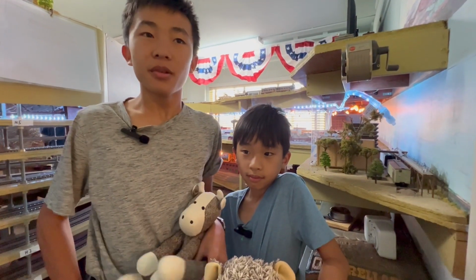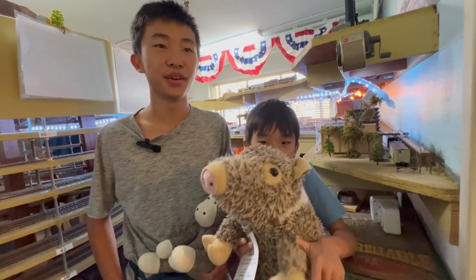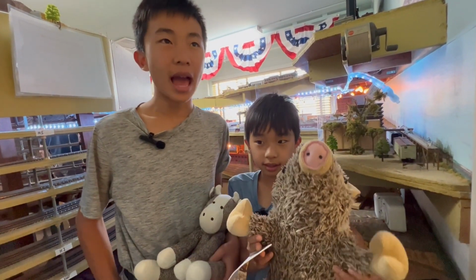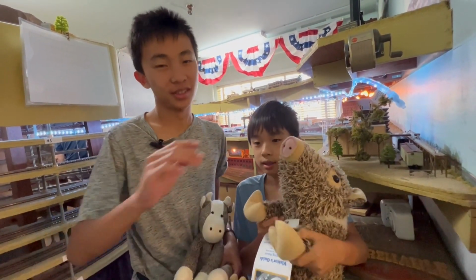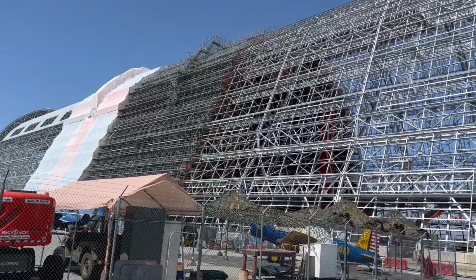So this model train room had sections on different cities around this area, like Sunnyvale, Gilroy, there's even Fresno, and my favorite part was seeing the trains go in and out of the tunnel, and also pressing the button for Thomas to go.